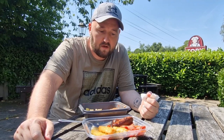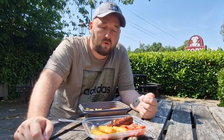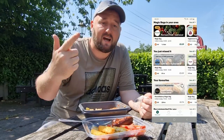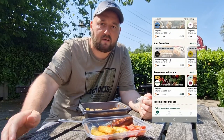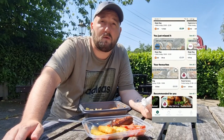Anyway, this app, Too Good To Go, it is class. You have supermarkets on it. You have, obviously, the Toby Carveries on it. There's loads of different things. Local to me, there's obviously Greggs on it, Pound Bakery. We've got a sushi shop on it in Huddersfield.